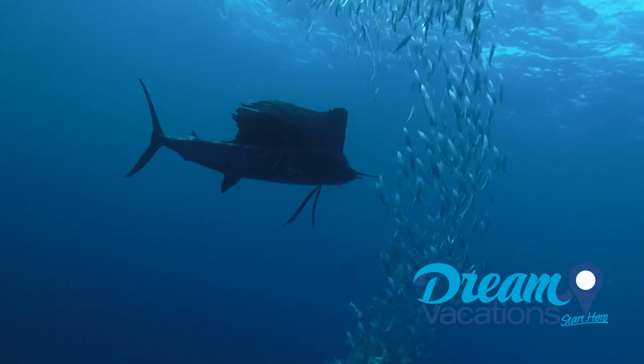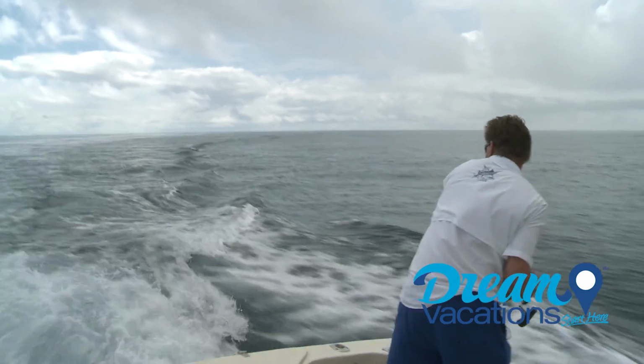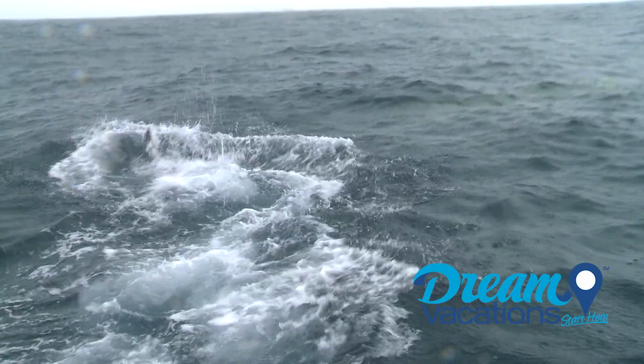I dived with one and got lots of underwater footage of her before she was released, and the other one, we just let her go. But they were huge fish. They're about 15 feet long, and amazing action, amazing jumps. I wished I'd been a photographer then, not actually catching them.